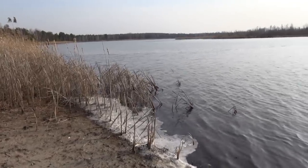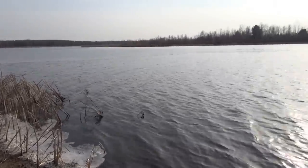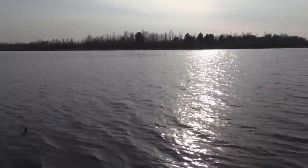Quite a beautiful place, don't you think? Imagine fishing here in summer, having a barbecue, drinking with friends, swimming.